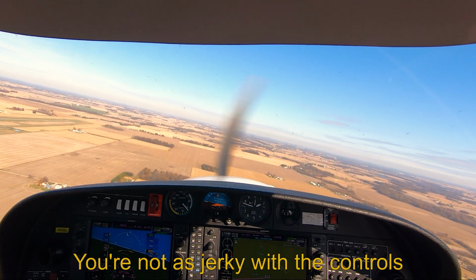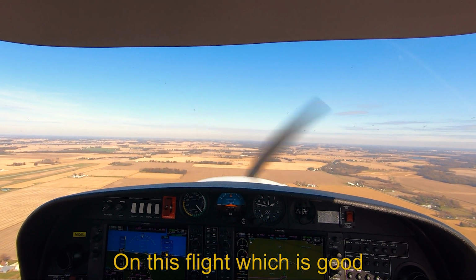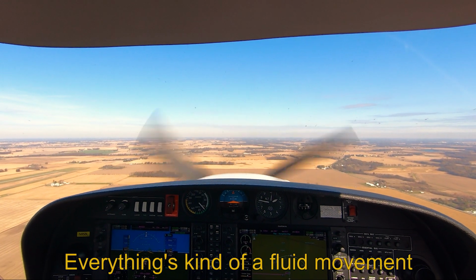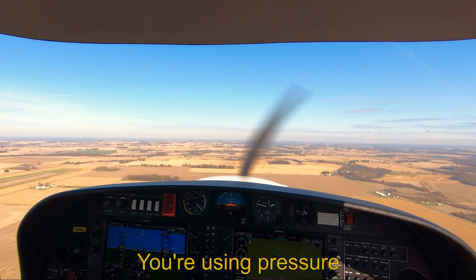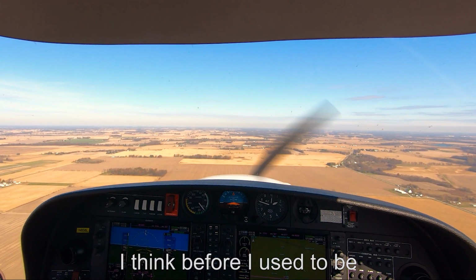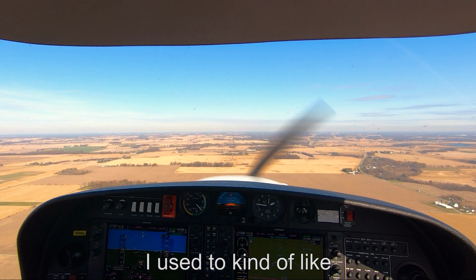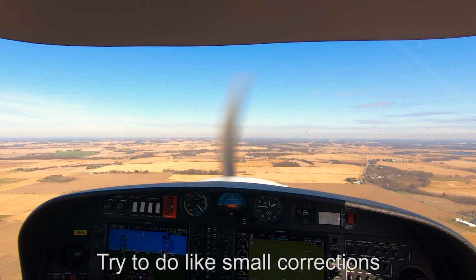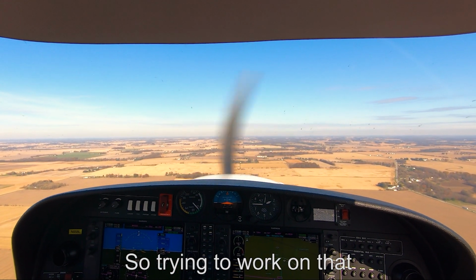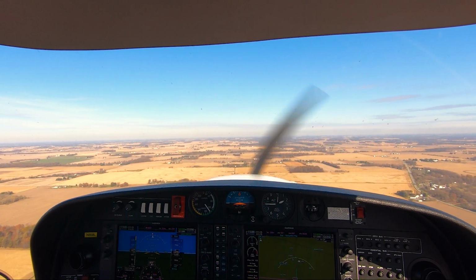What I have noticed is you're not as jerky with the controls. I've seen that improvement already on this flight, which is good. Everything's kind of a fluid movement. You're using pressure. Yeah, I know. I think when I first started especially, I used to try to do small corrections, but it has to be smooth, so I'm working on that. Pressure. It's all pressure. Lima going around Putnam County traffic.